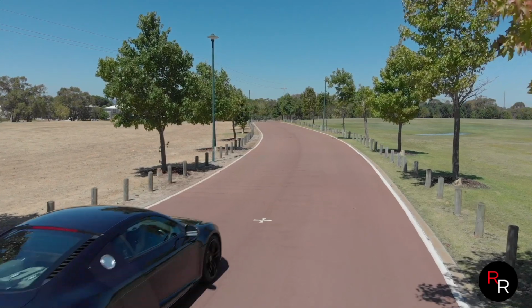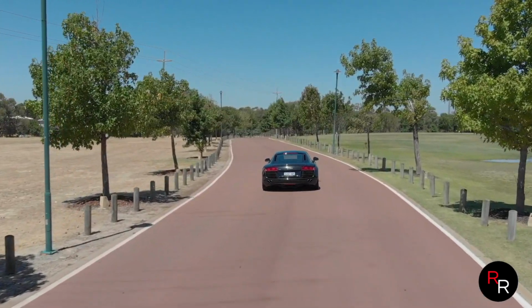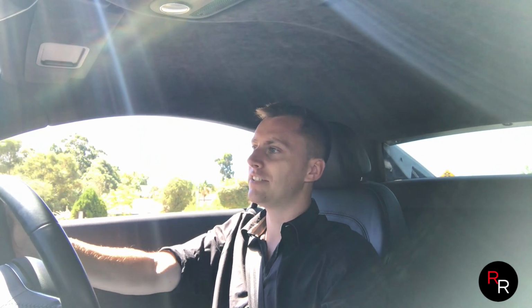And for 120 grand, you get a car that looks like this, you just can't get for 120 grand. To me, this is just a no-brainer, guys. If you want that supercar look, supercar feel with that daily practicality, there's just not many other options. This car has aged so well, and it still holds up to modern day standards. This thing drives spectacularly, and this car is only going to get better with age.